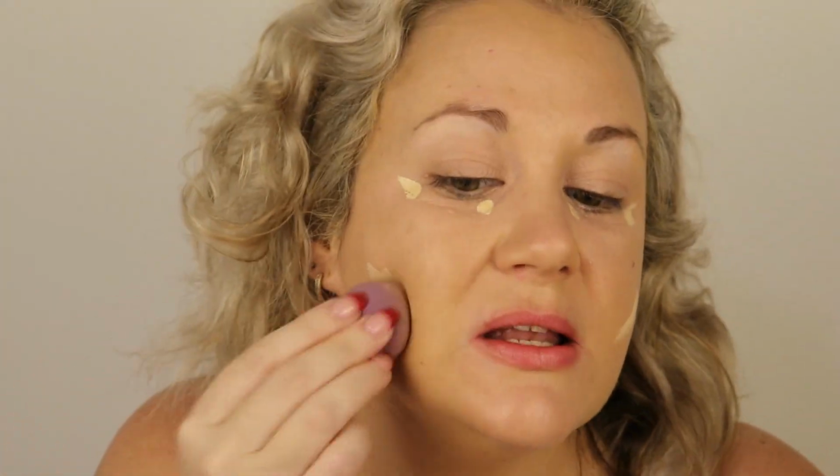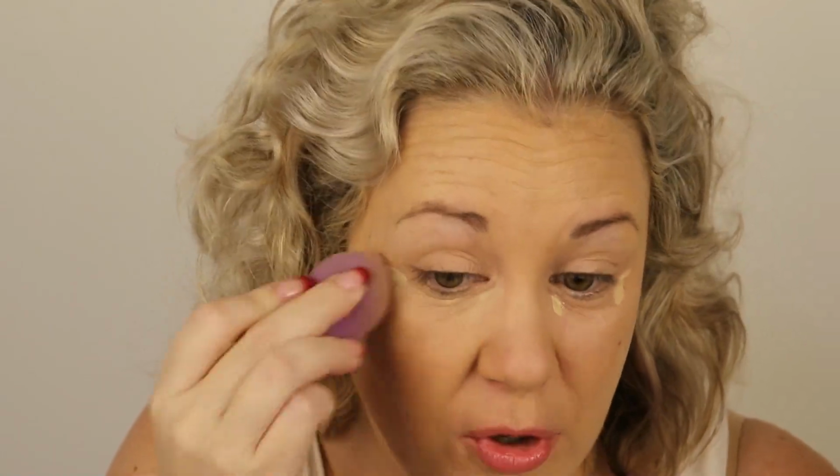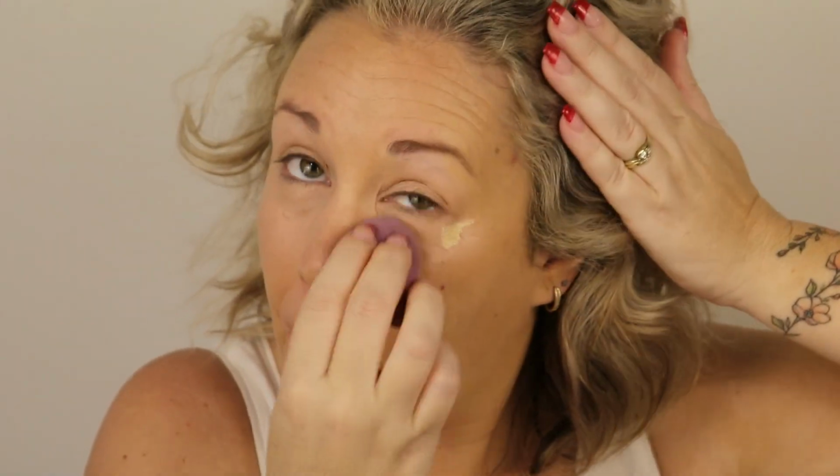I really like this concealer. It's the only concealer I have currently from Makeup Revolution, but I like it so much that I don't feel the need to go and purchase any others, because this one works, you know. Alrighty. Yes, I know I've put it up on top of the primer. I don't care. That's what I'm doing.